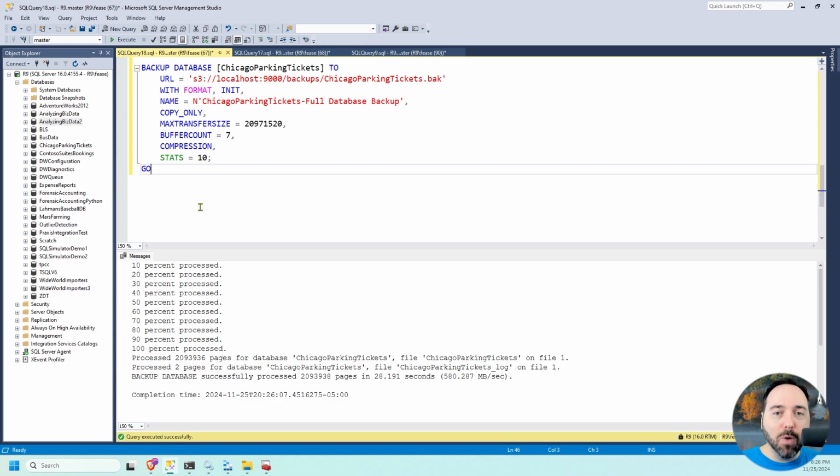This is a big part of why I highly prefer backing up to local storage first. Then, if you want to keep the backups in S3 or Blob Storage, you can do that via separate script and not need to worry about long backup times.